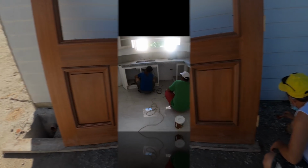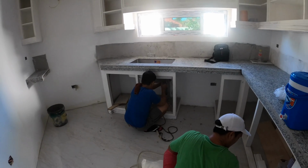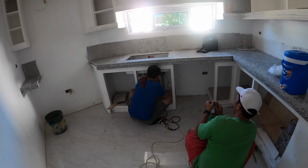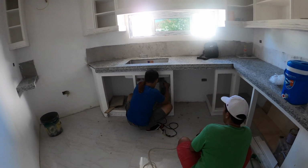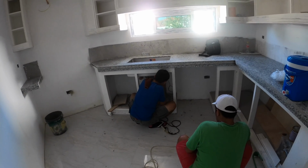All right, here in the dirty kitchen. Starting to do a little rework of the drain lines. Since we moved our sink over, the drains need to move over as well. So they're working on relocating some of those. So we're doing a slight rework, and the plumbers are busy knocking that out.